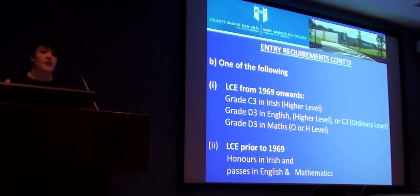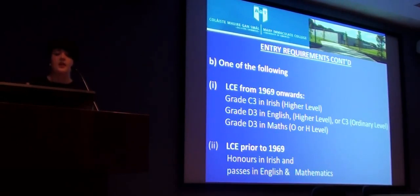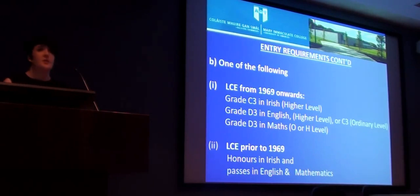And the other thing that you definitely need is, if you've done your Leaving Cert after 1969, you need your C3 in Honours Irish. You need your D3 in English if it's higher level, your C3 if it's ordinary level. And you need your D3, so you need your pass in maths, whether it's ordinary level or higher level maths. If you did your Leaving Cert prior to 1969, you need honours in Irish and you need your passes in English and maths.